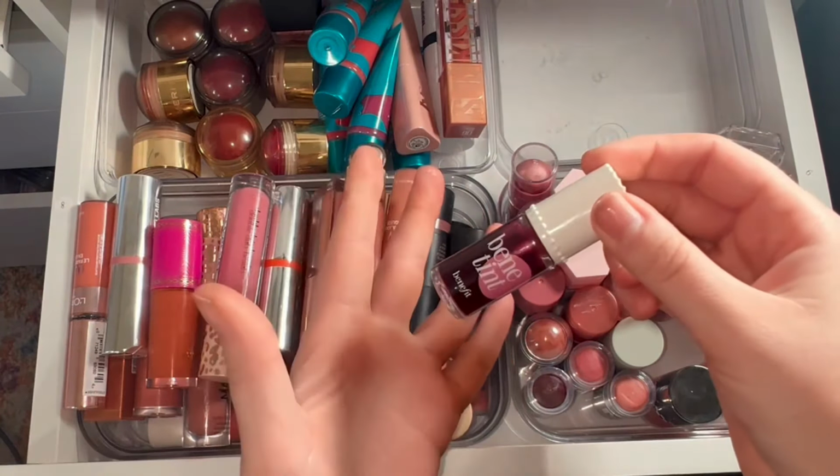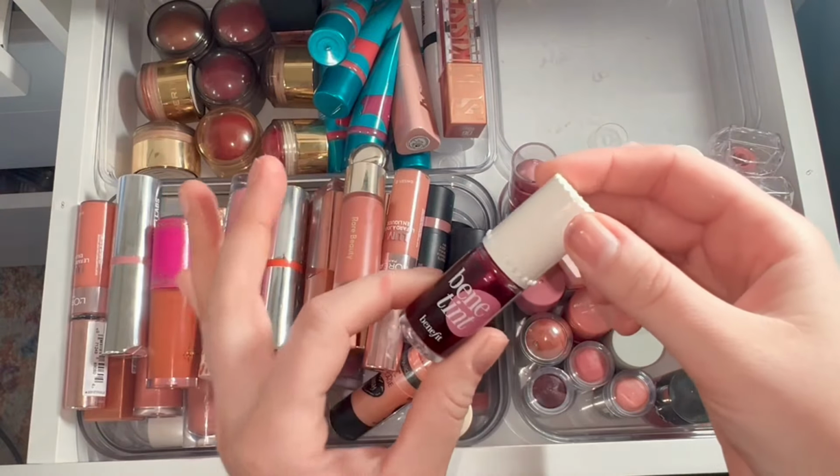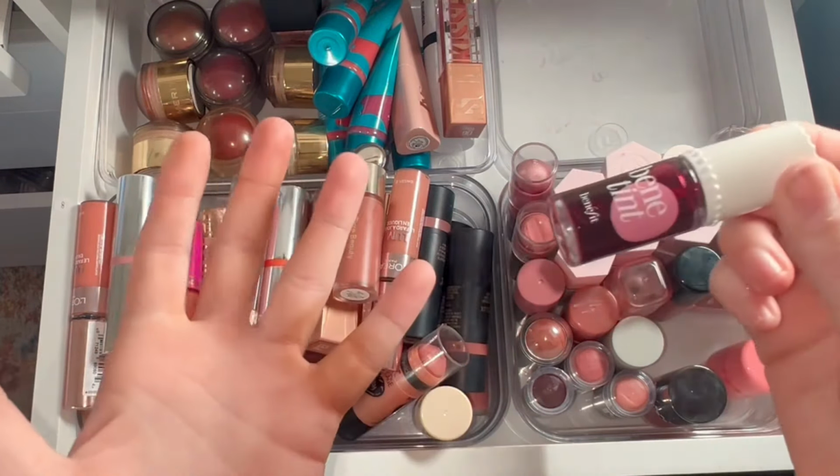The Benetint, I love this. This looks so good on my cheeks and on the lips. I finally tried it like maybe a month ago, and I'm obsessed. I can't believe it took me this long to try this.